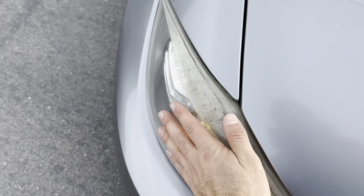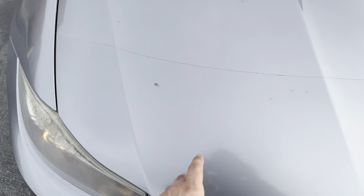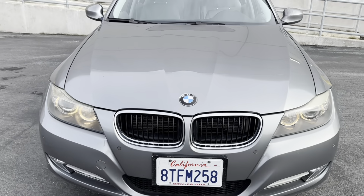Again, this is a clear cover that's on it. This comes off and it's not like this when it comes off. They just put a clear cover on it to protect the paint.